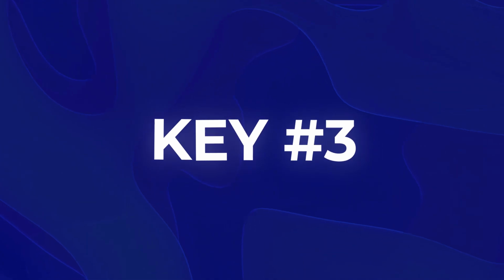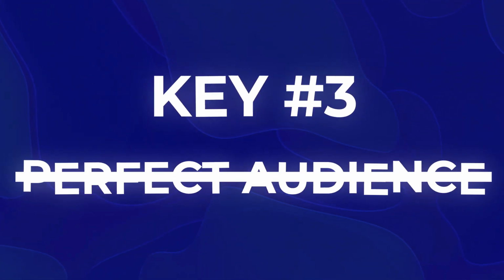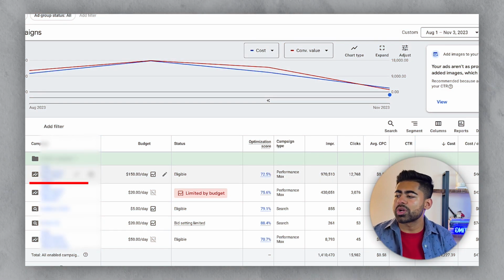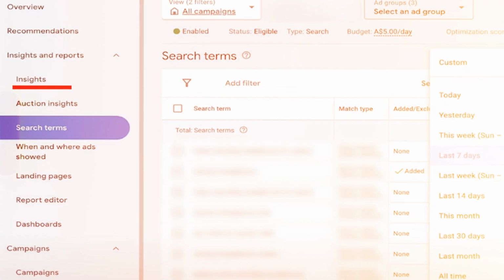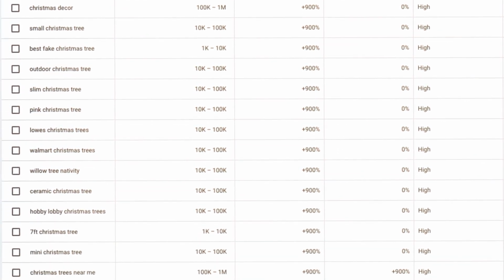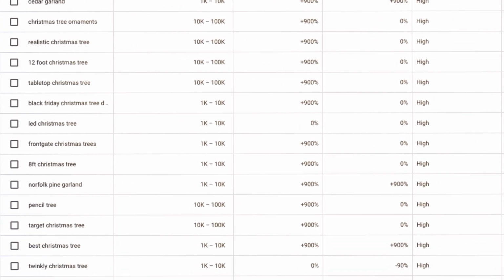Key to success number 3 with Google Ads is there is no such thing as a perfect audience with Google. Now, with Google Ads, when you start running a shopping campaign, when you start running a Performance Max campaign, if you go into the insight section, if you go into the keyword section of a standard shopping or search campaign, you'll notice that you're ranking for hundreds and sometimes even thousands and thousands of keywords. And that's not necessarily a bad thing.